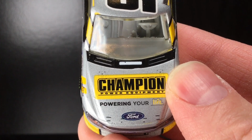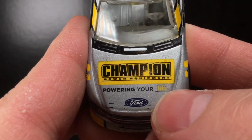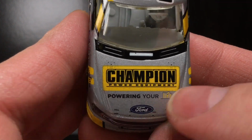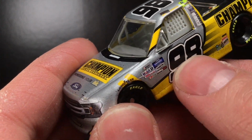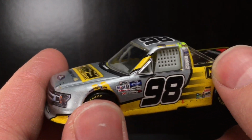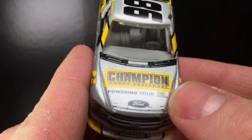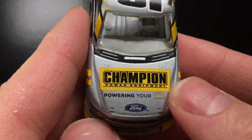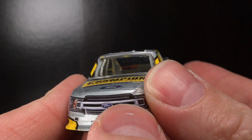Anyways, let's go over to the nose of this truck. You've got Champion Power Equipment powering, I think it's a city block or something, skyscrapers. The reason there's a silver paint job on this truck, and it looks fantastic with the yellow, is that it was a tribute, I think, to 25 years of Thor Sport Racing, something like that. It was a big anniversary for them, 10 years, 15 years, something like that. Got some tape, some scrapes, and the Ford logo over on the nose of it.